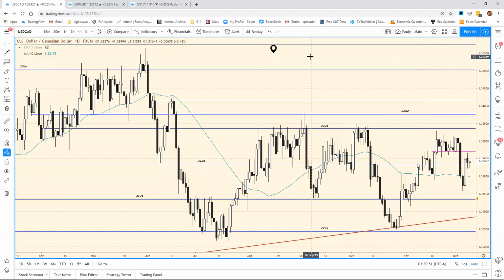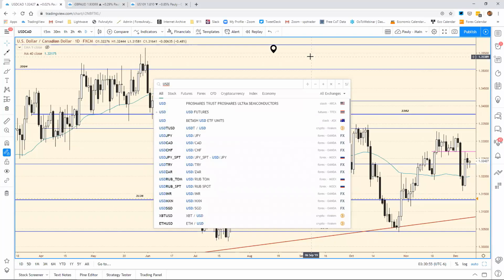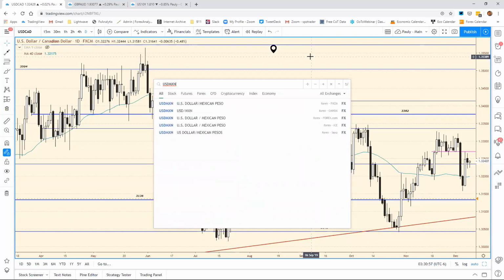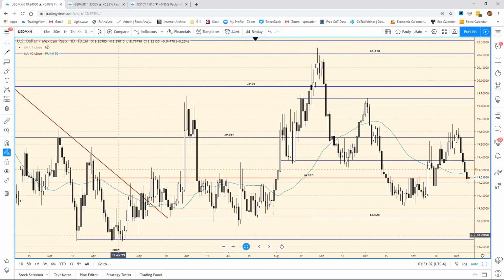And with that, let's go and move into the peso. Well, we've lost all those gains, and we've been talking about how this pair just has really been a disappointment. Even when we rallied up, I couldn't even find anyone that was talking about the peso.